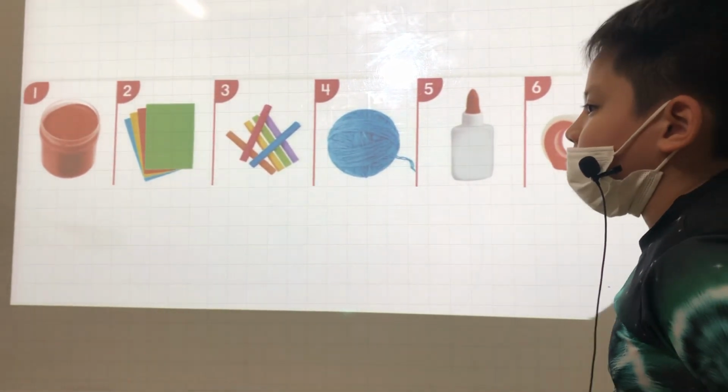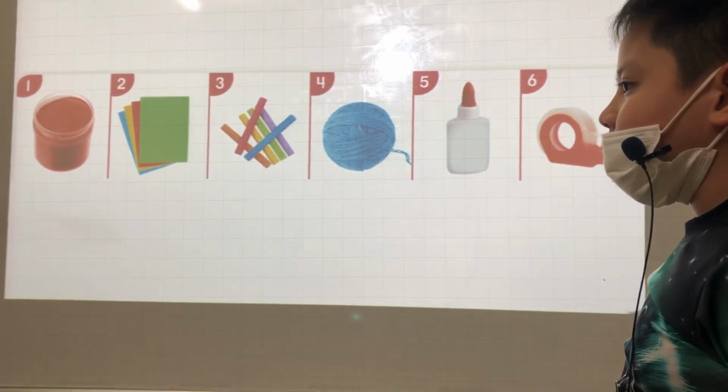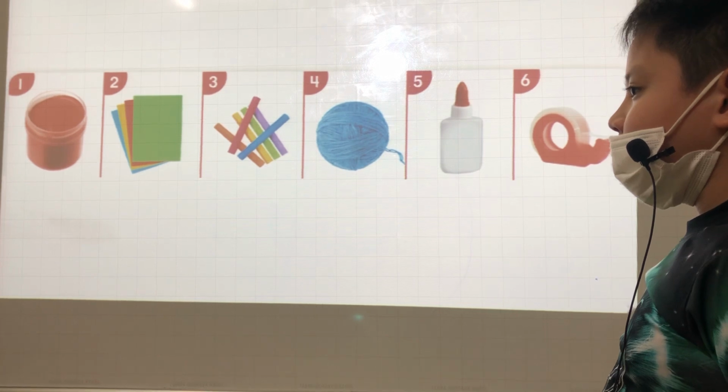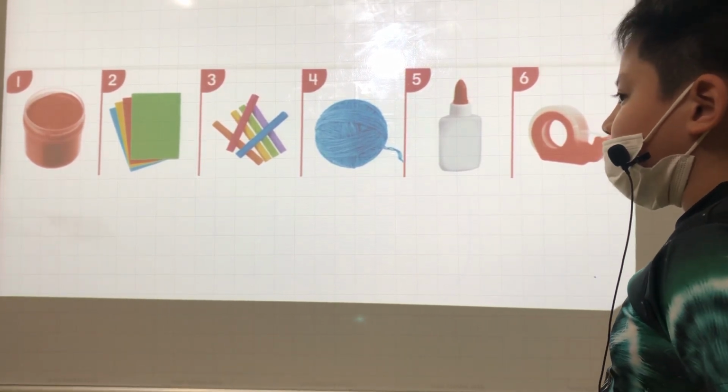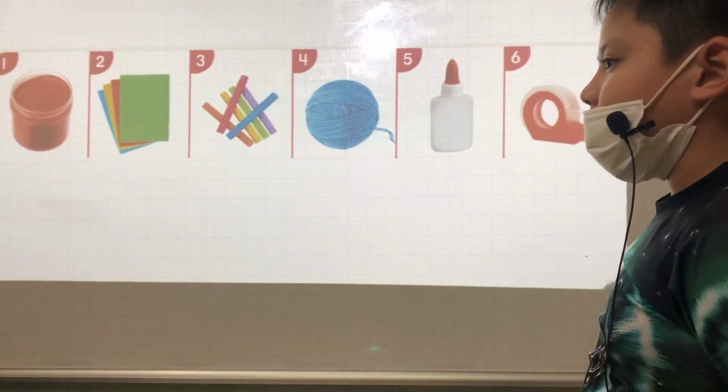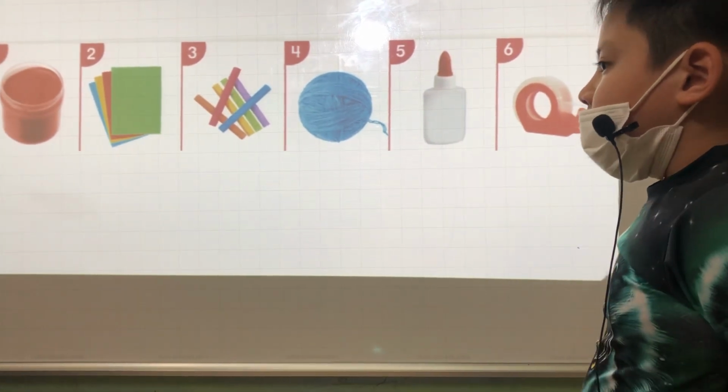Pen. Two. Paper. Three. Chalk. Four. Jar. Five. Glue. Six. Tape. Okay, now let's talk about colors, okay?